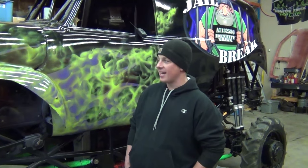Well, we're here standing next to the Identity Theft Jailbreak truck now. We're finally getting to talk face to face about what this truck is about. It started a lot of different things. At first, we didn't know what the name was going to be. We always had the body laying around.